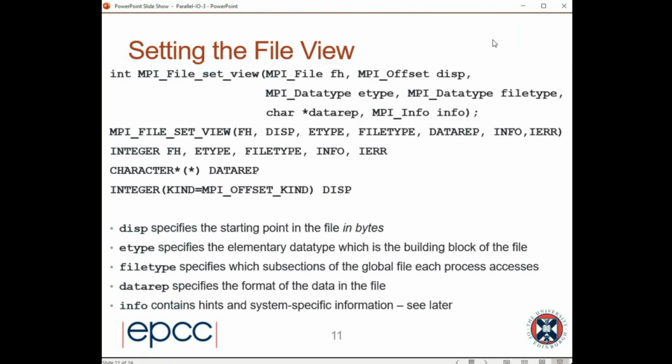So does that make sense? Someone has asked before, what's the default? I've never actually done MPI-IO without calling set view, but I did play around once, and it seemed to have a default view, which everybody just starts at the start of the file and reads linearly, which isn't of any use. So you need to call set view. The default view is not useful.